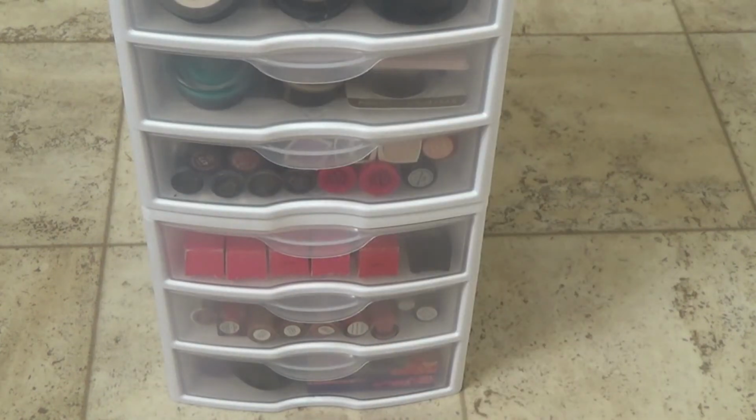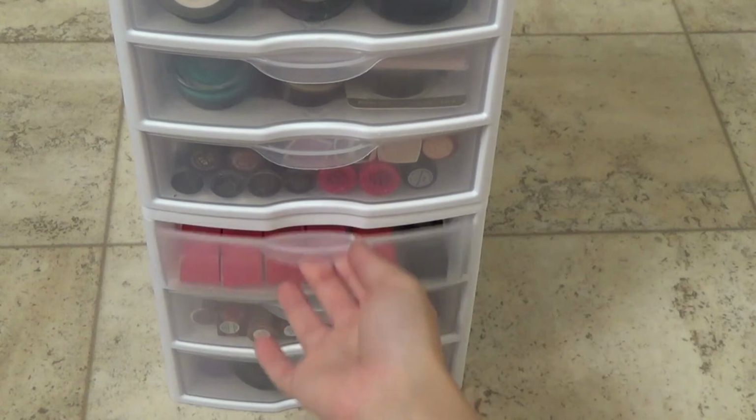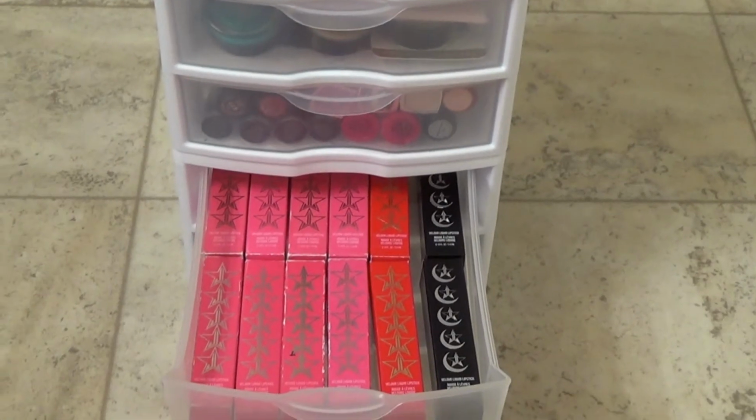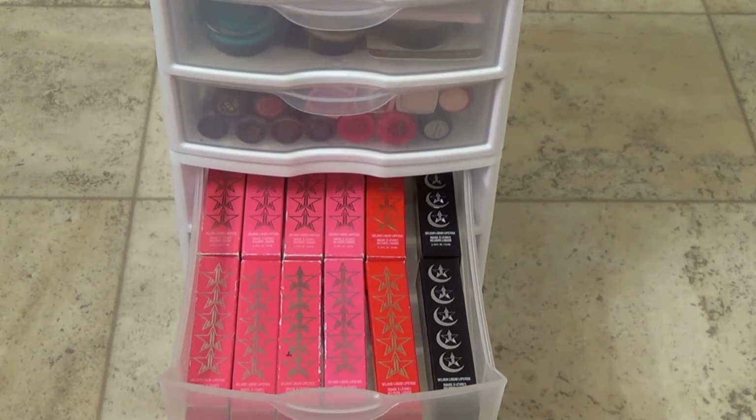And the next drawer is probably my favorite drawer out of all of my other makeup drawers. And that is because this is the drawer where I have all of my Jeffree Star Cosmetics liquid lipsticks.